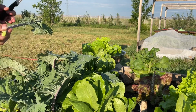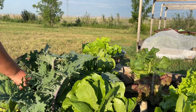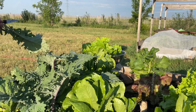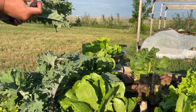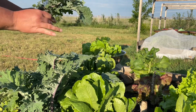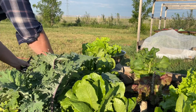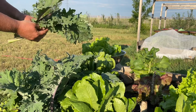I don't know how you guys break off your kale leaves, but I'm just going to pull them off from kind of the bottom. No need to cut these, I don't think. That's so interesting, hey? These are red Russian kales. They're really neat. If you think you don't like kale, try harder.